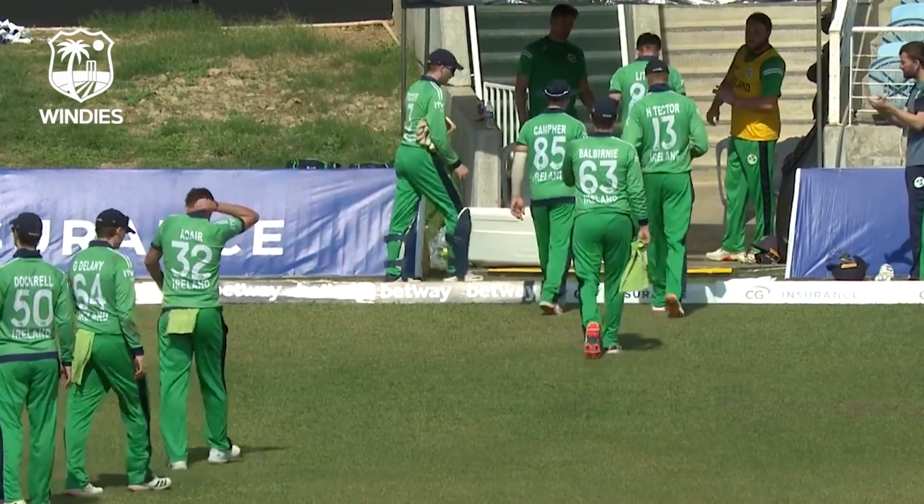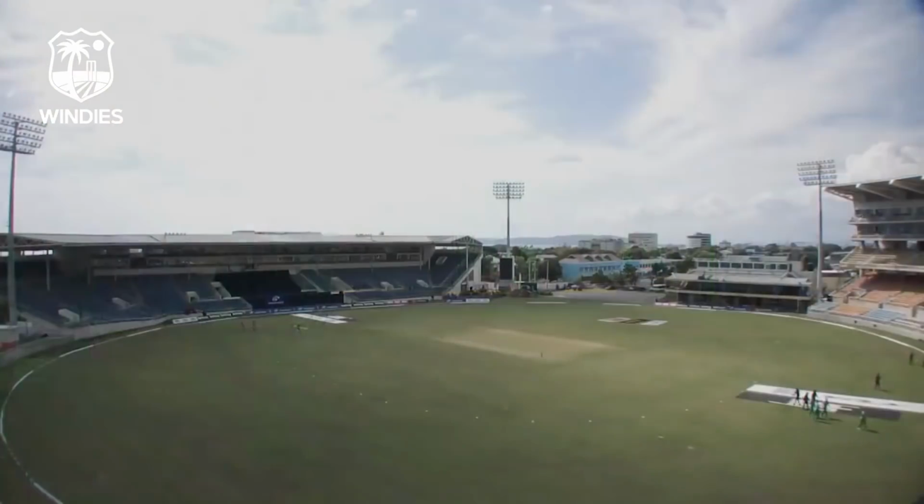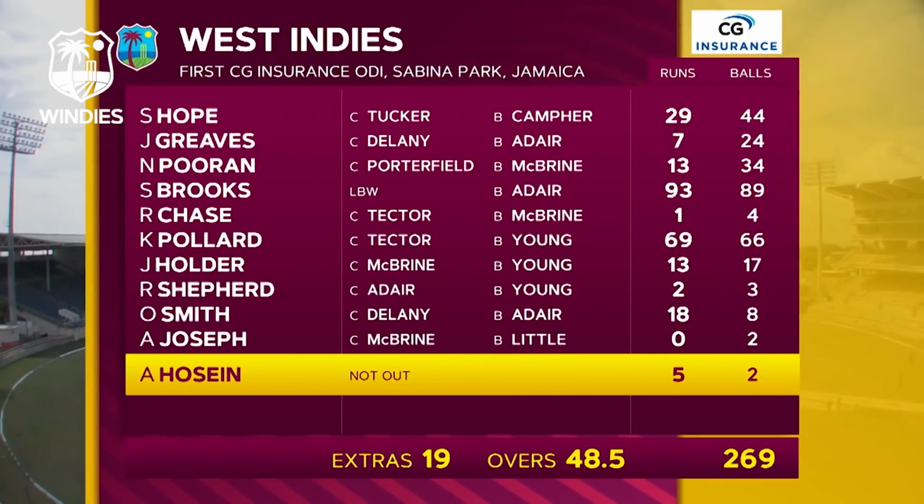West Indies, well, they've mustered up a really good total. They lost the toss, they were inserted. 269 all out. Shai Hope started nicely, looked very accomplished. It was rather surprising when he feathered one through to Lorcan Tucker off Curtis Campher. Pooran's dismissal, well, it was poor. A really poor stroke, caught long on when the field was set back. Shamar Brooks, 93, excellent. Kieran Pollard played superbly well for 69 from 66. And the icing on the cake, O'Dane Smith with 18 off 8.